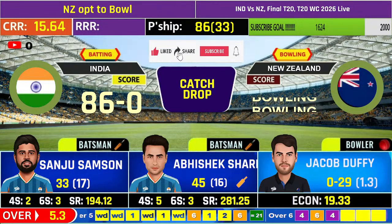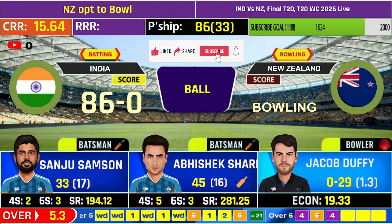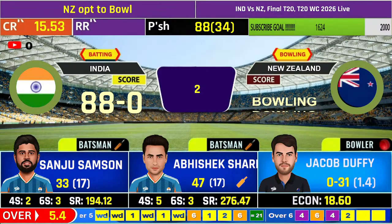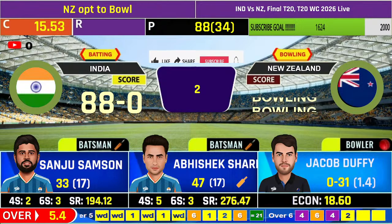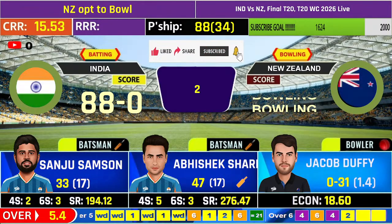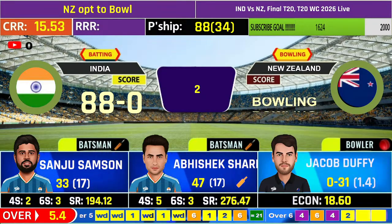Well, he's enjoying himself. He's not had the best of World Cups, but India doing well to retain him in the side, give him the confidence. And he can't choose a bigger stage than this to do the job for India. So 45 now off just 16 deliveries. And right now he's striking Duffy against the field set. The two deep fielders are deep point and deep extra cover.